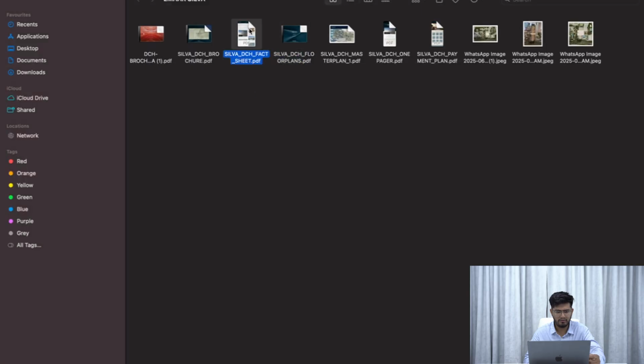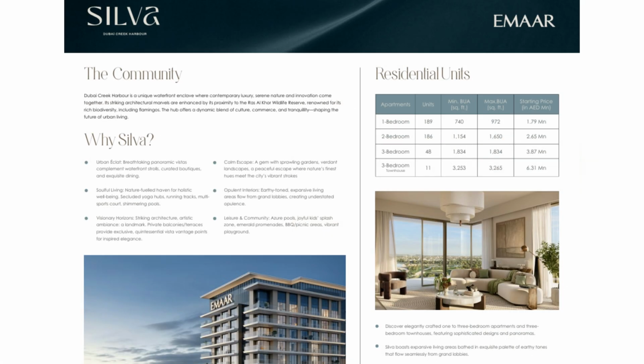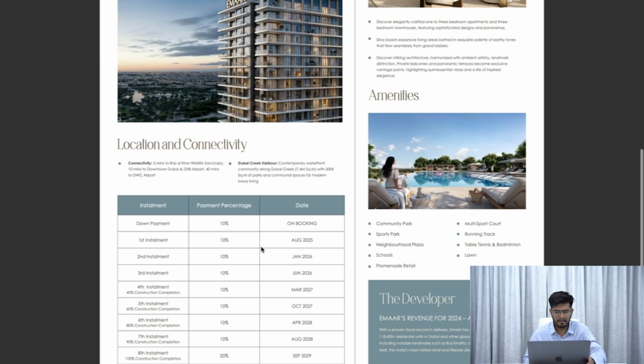Before we jump right into the floor plans, let's understand some of the key facts about this project. You can see the 1 bedrooms are only 189, 2 bedrooms are only 186, 3 bedrooms are 48, and 3 bedroom townhouses are 11, starting from 1.79 going up to 6.31 million dirham. Minimum size is 740, maximum size is 3,265 square foot. This is the payment plan, the 10% down payment, and follow the payment plan with a gap of 6 months or so, or you can follow the construction-linked payment plan, which is written right over here.